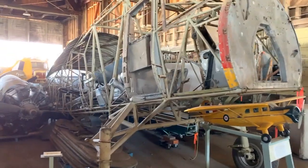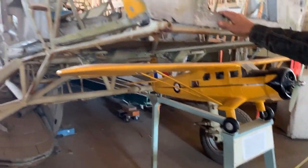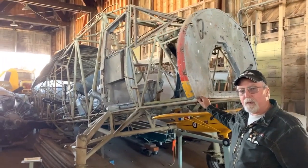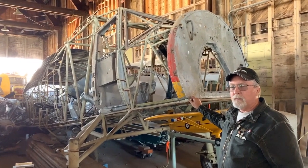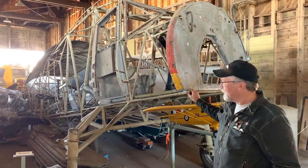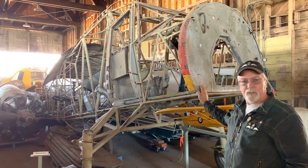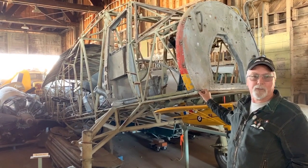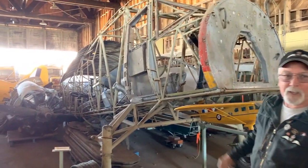This little model aircraft is a model of a Norseman, which is what this is. You'll have to forgive me at the moment, I can't remember. The U.S. Army called it a UC, and I can't remember the last 2 numerical digits. But this aircraft was made in Montreal, went by crate to Britain, and was an air ambulance post-D-Day. Flew wounded soldiers from the European theater war back to Britain. And so it's kind of an interesting airplane.